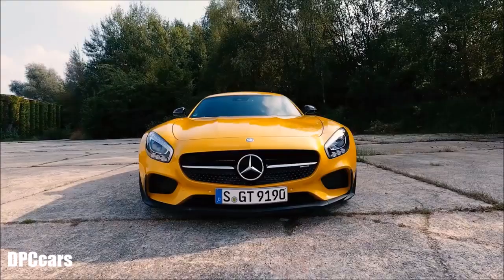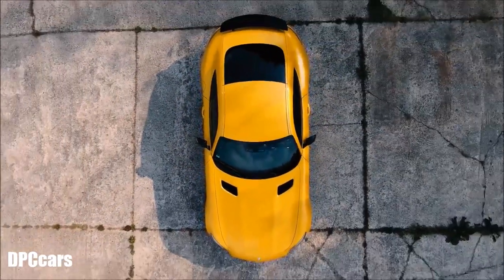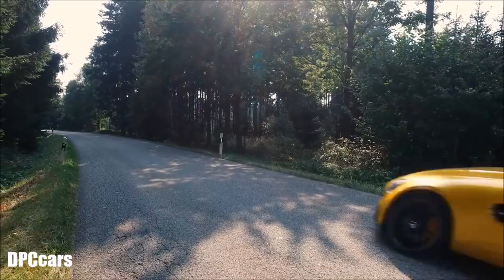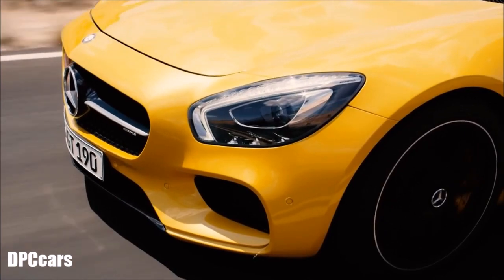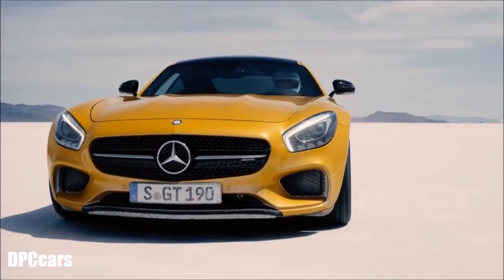If you look at the exterior of this car, for me, the first impression was like, wow, this really is sex on wheels. If you look at the front of the car, it's so massive, so wide, and then you see this long hood, and I think the whole car tells you, get out of my way.